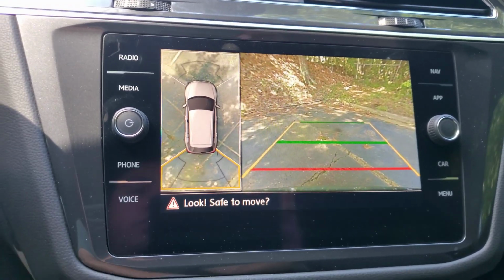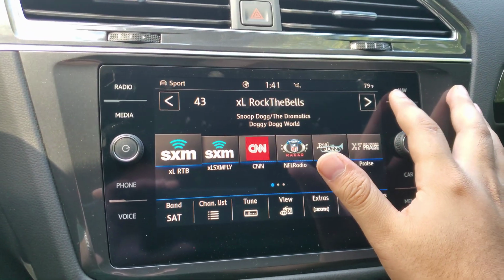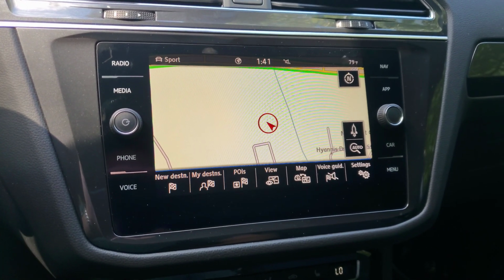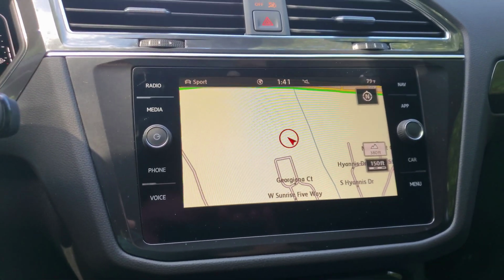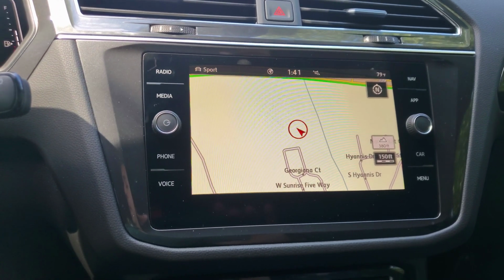Now, beyond that, you do have navigation. So you have Volkswagen's navigation. But beyond that, this infotainment screen is equipped with Android Auto and Apple CarPlay as well. So you can also use that navigation along with Volkswagen's.